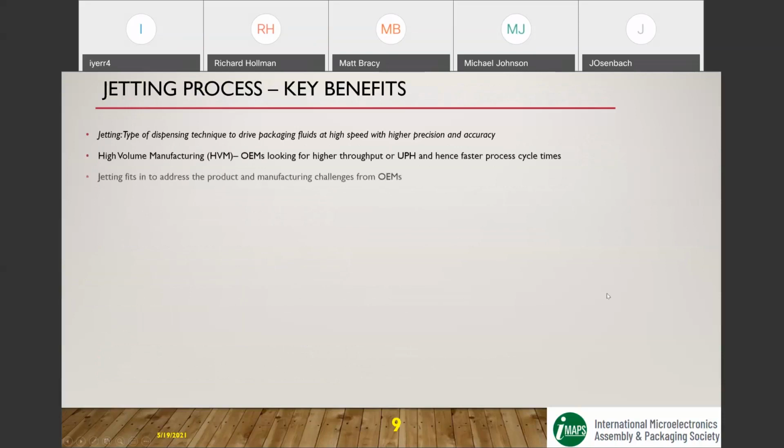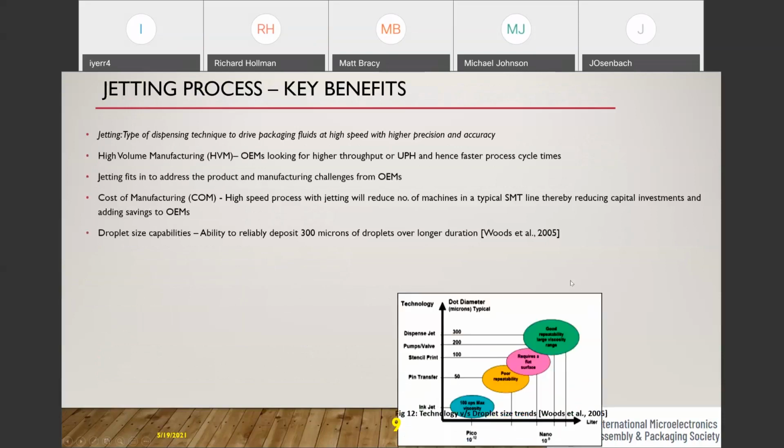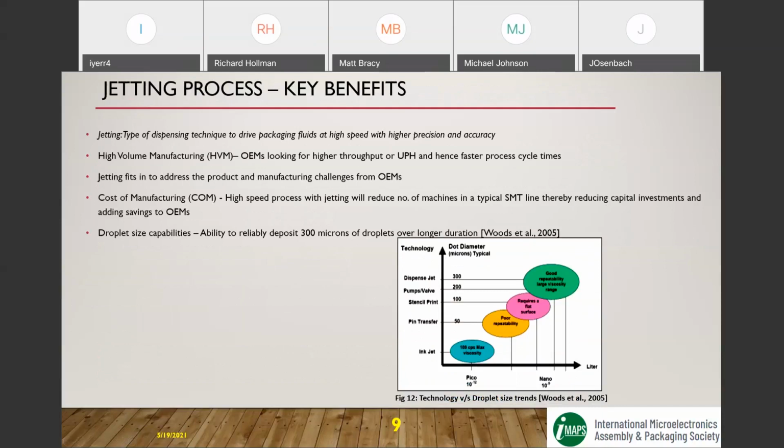So the jetting process has obviously been observed as a promising solution for adhesive dispensing or adhesive jetting. For a high volume manufacturing process where you look for high throughput, OEMs are always looking at how many units per hour can be built by the process itself. That is their metric to understand how fast the process can run. Jetting certainly is, by design, a faster process than traditional dispensing, which are screw based dispensing systems. Therefore that becomes an attractive solution for the OEMs to look towards jetting.